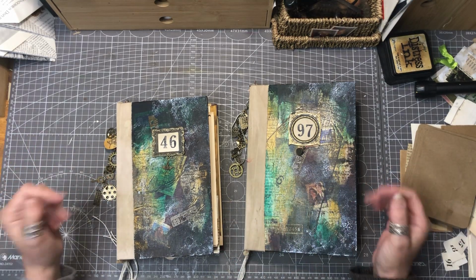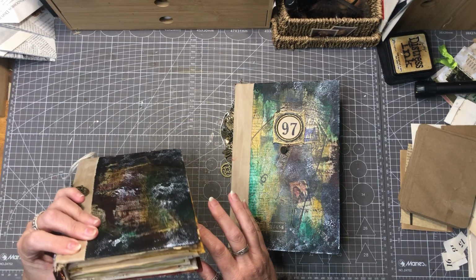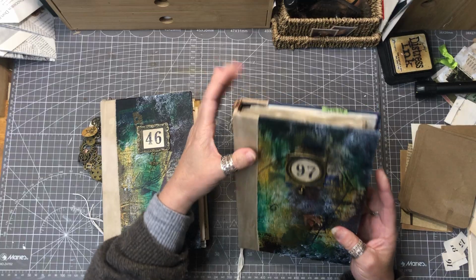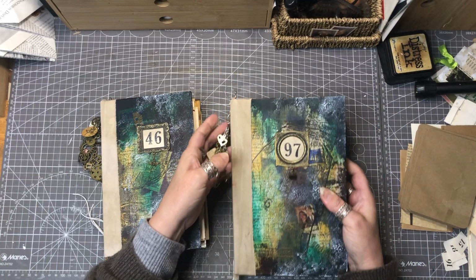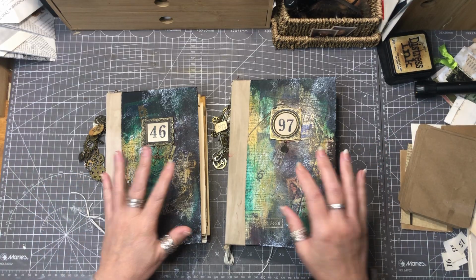And they will be in the Ko-fi store. So I hope you enjoyed them. This one has 3 signatures. I believe they both have 3 signatures. Yep, 3 signatures for each of them. And yeah, very, very neutral journals.